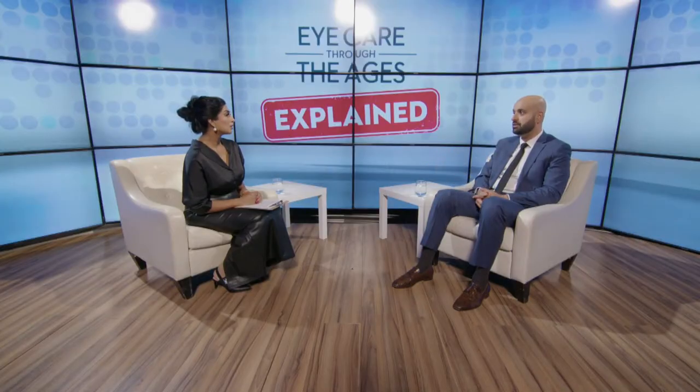If something affects your central vision, like cataract or macular degeneration, you notice it right away. But with peripheral vision loss, you're asymptomatic, and you may be losing vision over time without even knowing it. And so it's very difficult for a patient to detect they have that, because it only affects central vision late in the course of the disease.